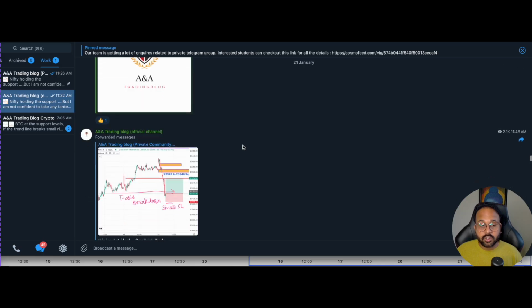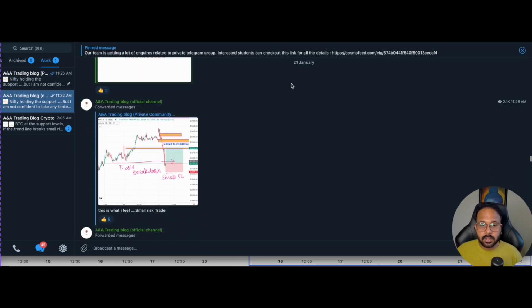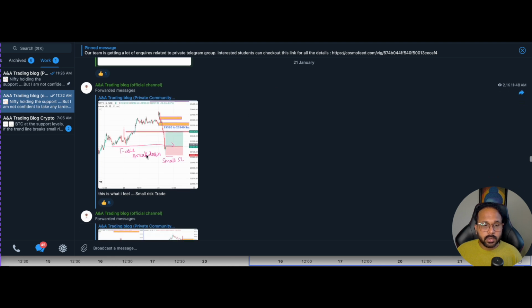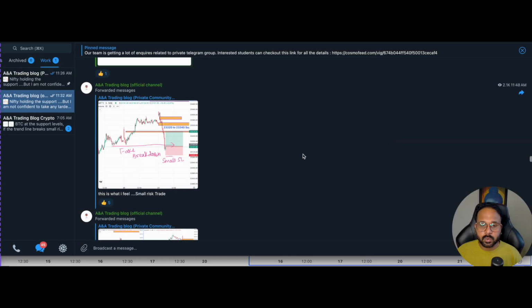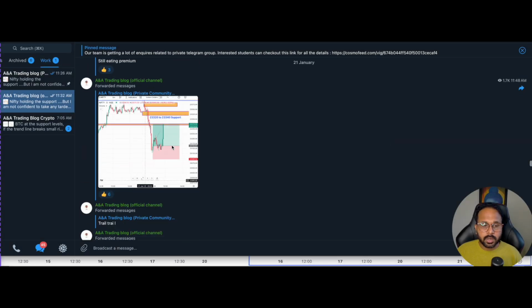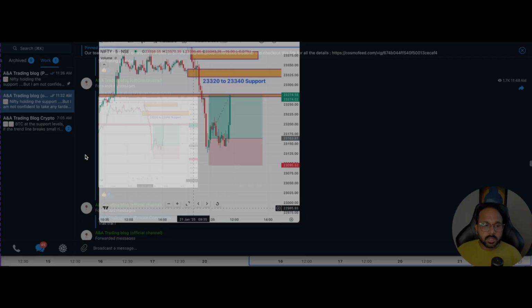Now traders, I can show you many examples like this. On 21st of January, you can see I said this breakdown is a fake one. Market has potential to move towards the upside. During this fall, many people would have missed out on the opportunity. When market broke this level, people with the fear of missing out would have entered the market. Right? Expectation is there's a fake breakdown, small stop loss, market can move towards the upside. Now just see what kind of movement market did. So that is what I'm trying to tell you.